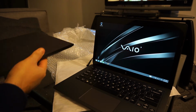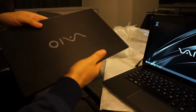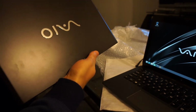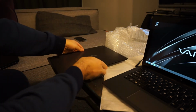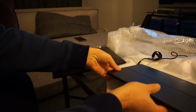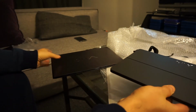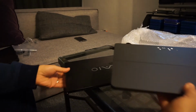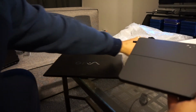So this is the Vaio Pro. Usually I'm very clean when it comes to my machines, by the way. I don't like how this one has a bit of scratches, but this is the Vaio Pro. Let's put them together. We'll try something right now. Let's close this one. I don't know how to put it in a way where you can see it. Just one second.